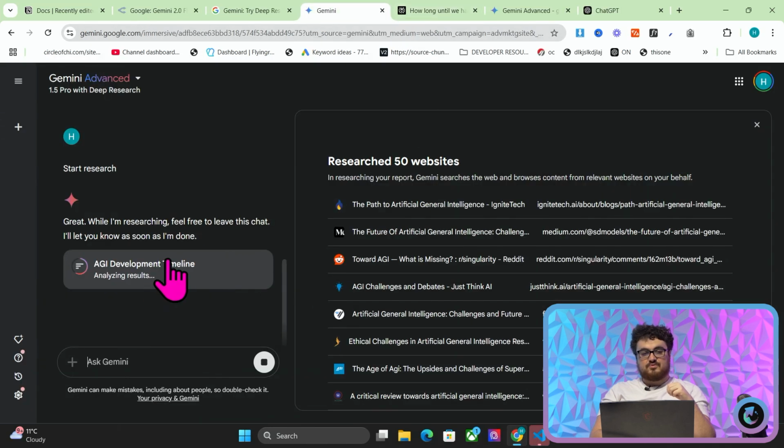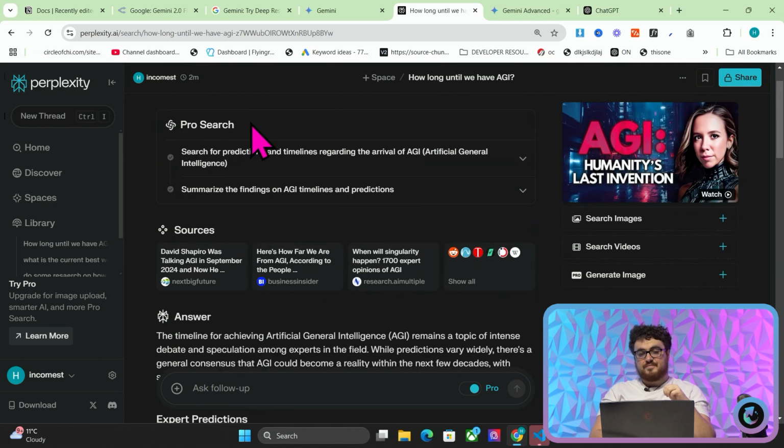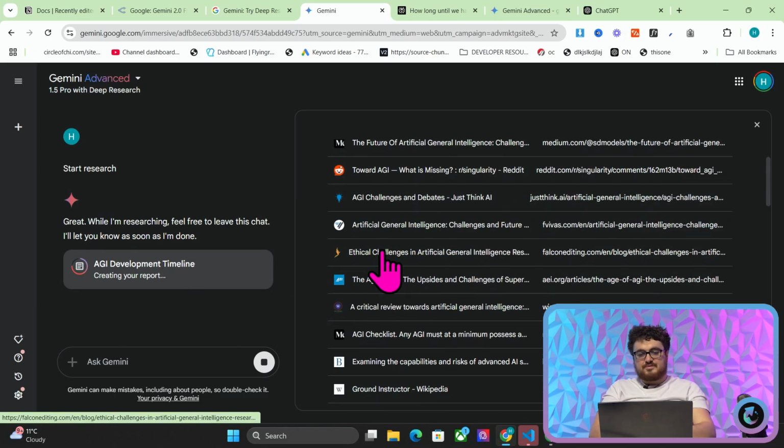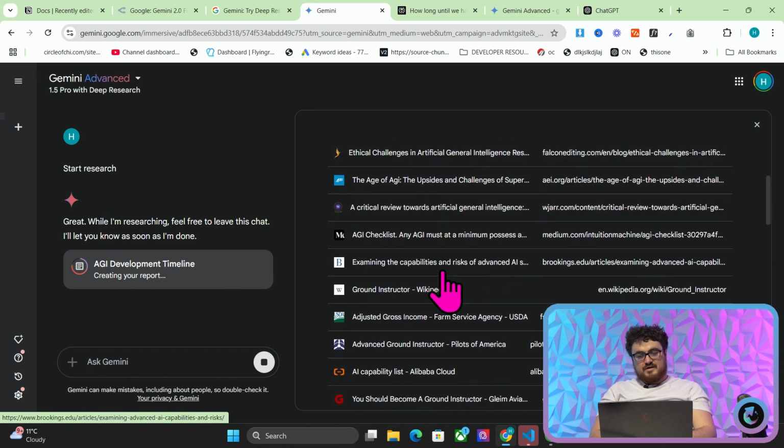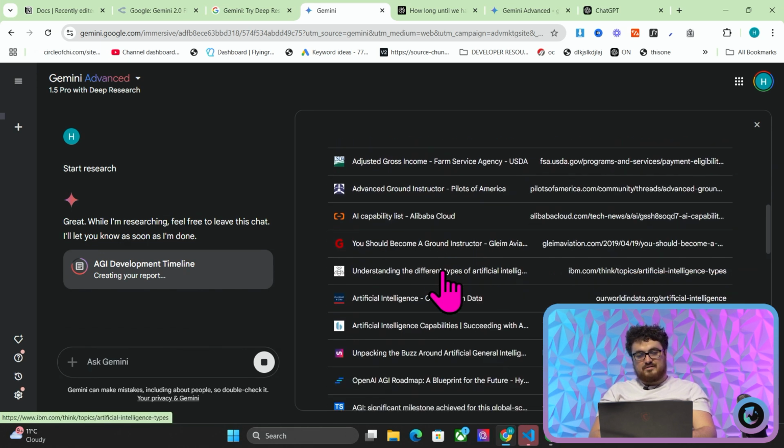Let's just go back to Google Deep Research. Remember, this is completely free. Technically, this is also free because I'm not paying for Perplexity, and I did use Perplexity Pro Search here. So now Google is finalizing what it's doing here. It's creating the report.